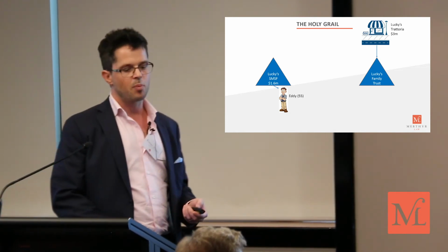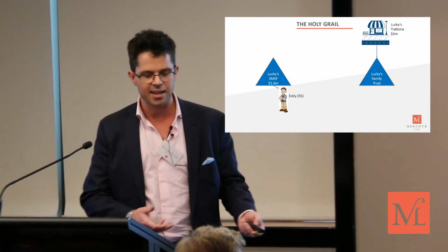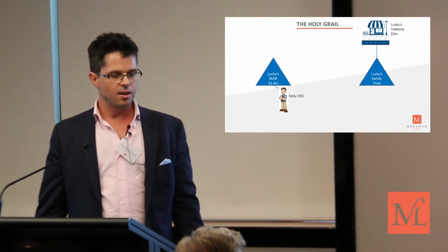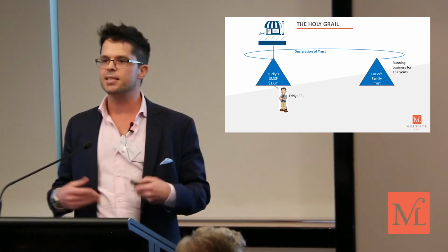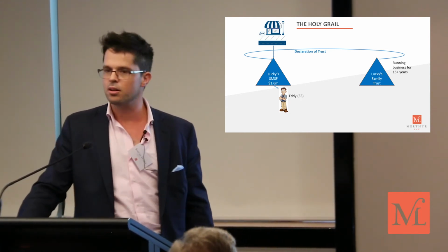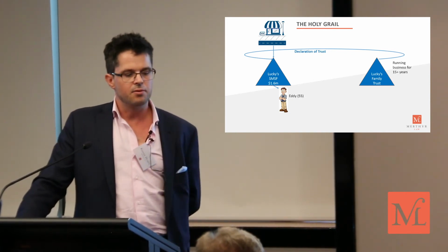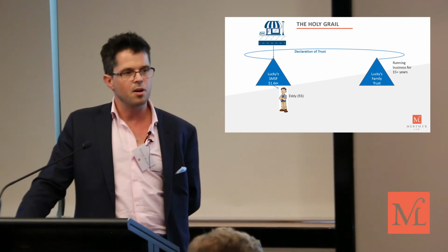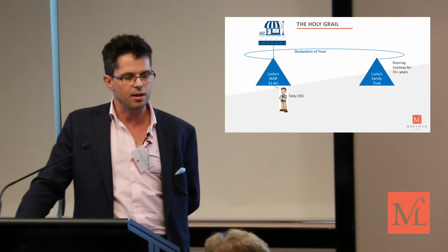So he wants to get that property into super. But he's over the $1.6 million, so how's he going to get that in? Through that CGT cap, obviously, but instead of doing it as an REIQ contract, he's doing it as a declaration of trust. So it's declared that that freehold is no longer held on the trust of the family trust, it's held on the trust of the super fund.